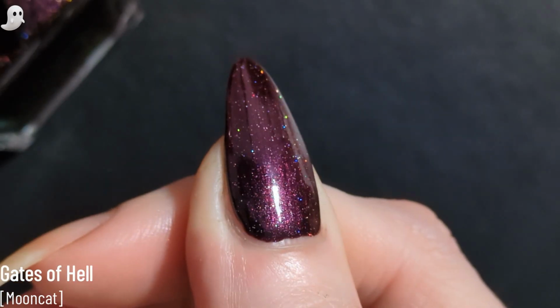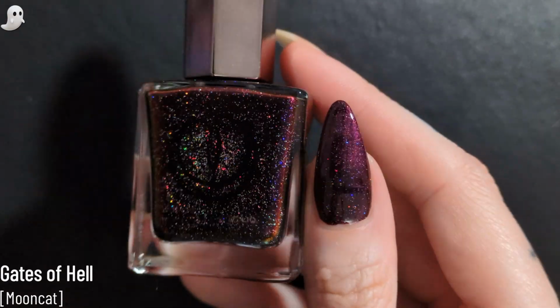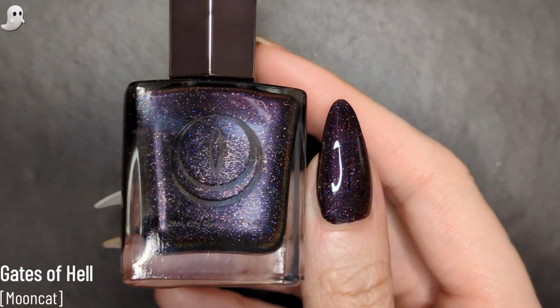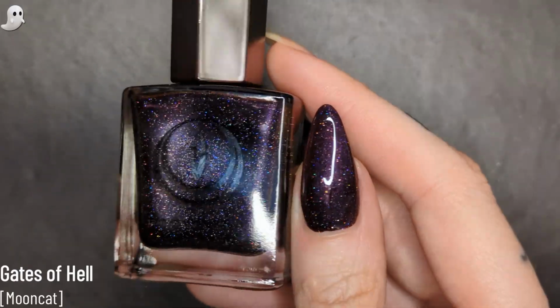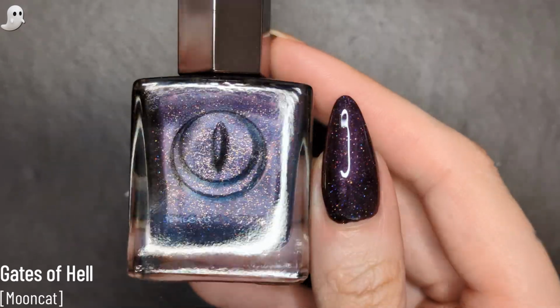If you really dig this vibe, you can look into ILMP's holo version of Eclipse as a possible, not exact dupe, but a similar looking polish that is still very fall appropriate, and most importantly, it's still available.